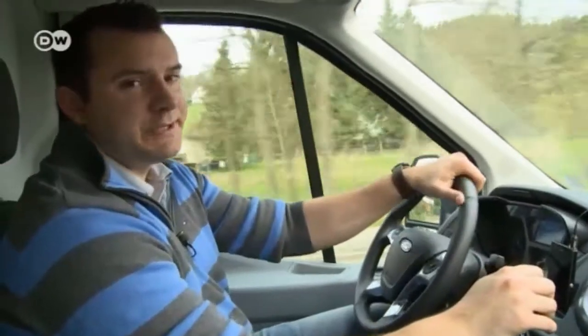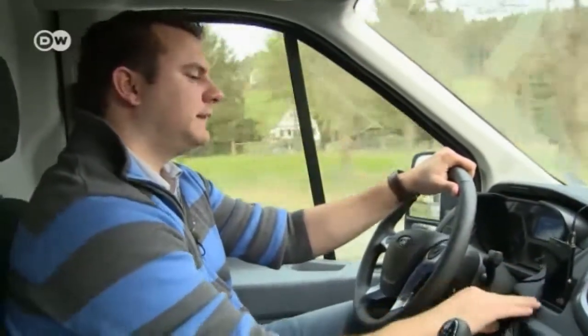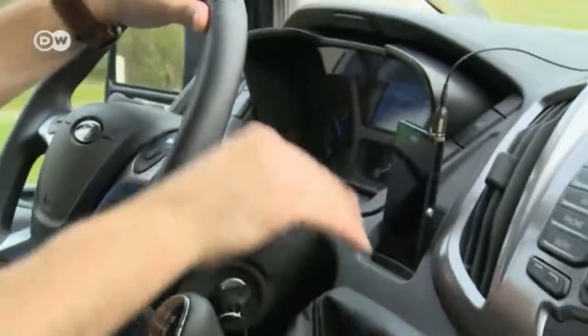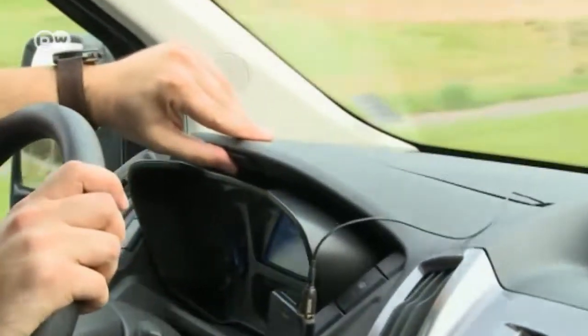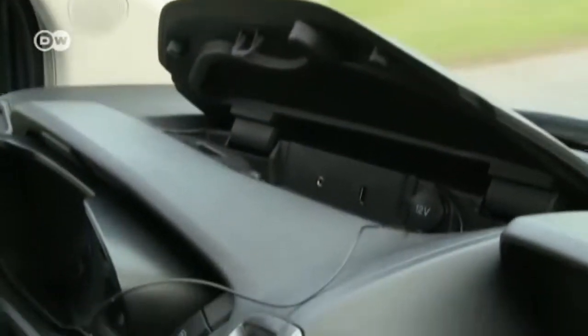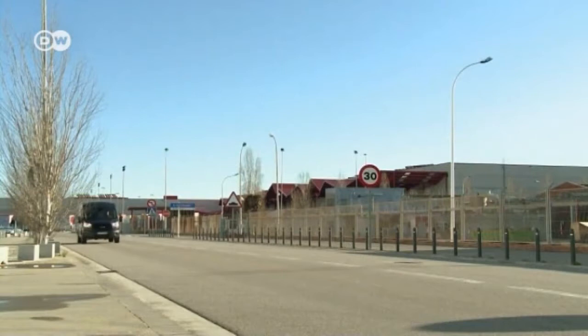A very nice feature is the cell phone compartment. More importantly, you can connect the phone to the electricity supply above the dashboard and link it to the MySync system.